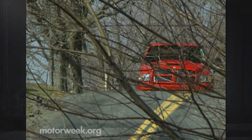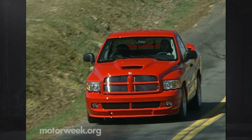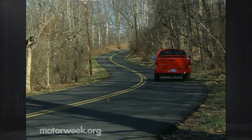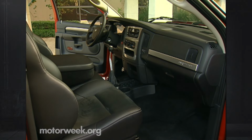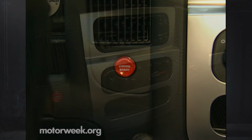But what really impressed us was how docile the SRT-10 was when it needed to be. Small throttle inputs are returned with just the right amount of power. It's actually easy to stay within the law in the SRT-10. Inside, the SRT-10 is a welcoming, spacious Ram with an extra dose of alloy and carbon look trim to spice things up, and a red starter button to bring this Viper brother to life.